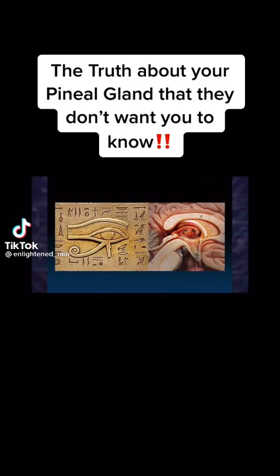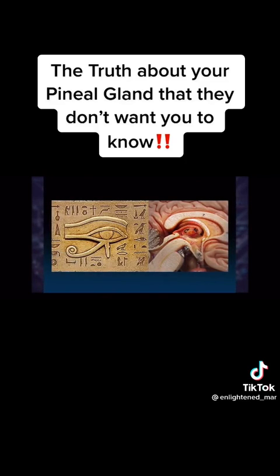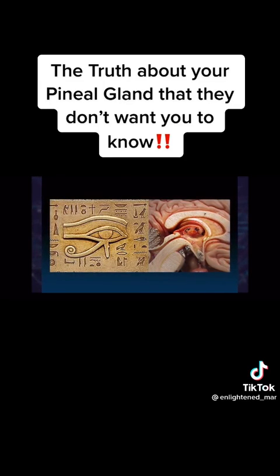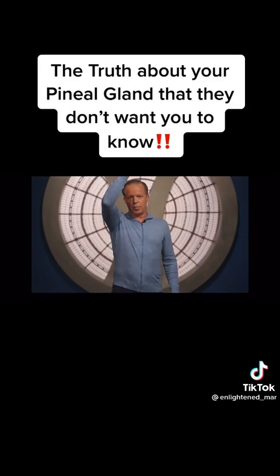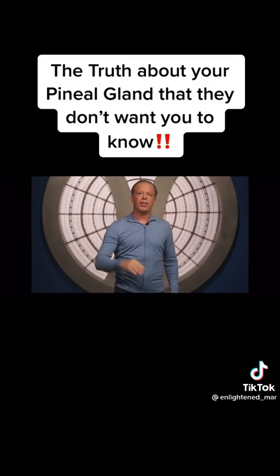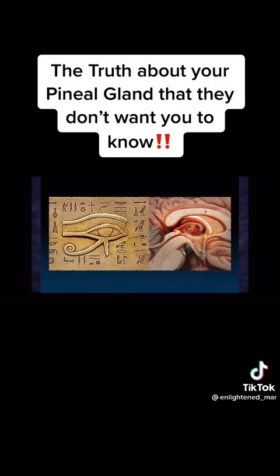This is the ancient symbol from the Egyptian culture called the Eye of Horus. Next to it, this is what's called a sagittal section of the brain. Now, if you took the two halves of the brain and you divided them right down the middle and pulled them apart, you would be looking at a side view of the brain.